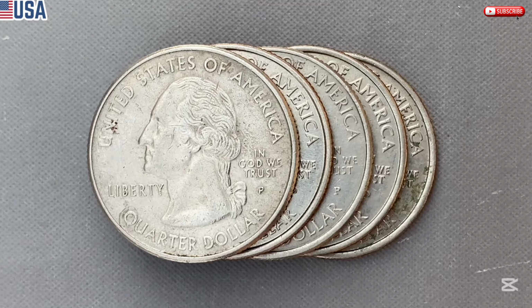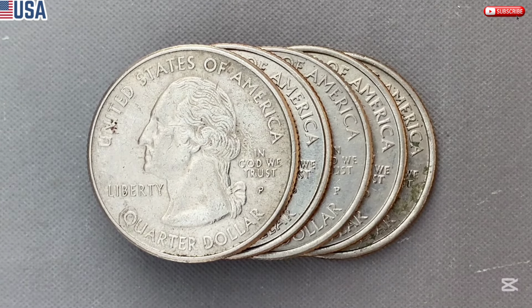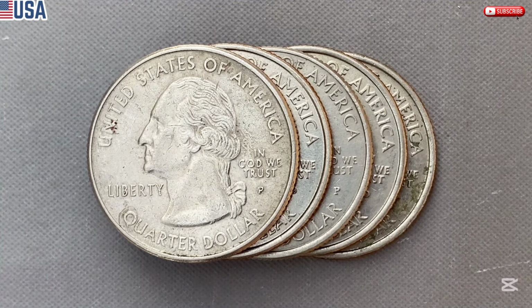In today's video, we're diving into the fascinating world of U.S. state quarter-dollar coins, as some of these coins are rare and can make you rich overnight. In this video, we are gonna uncover the rarest coins and their values. So make sure to watch the complete video and find out if you have one of these.